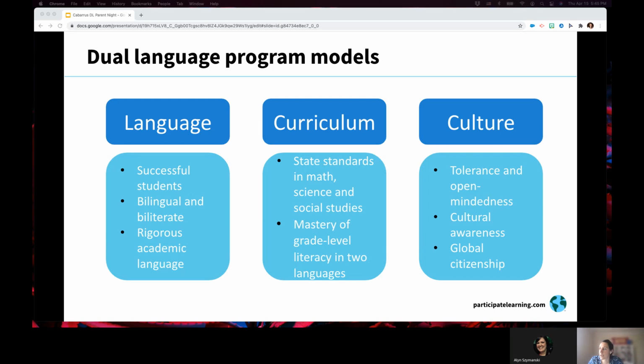And regarding the culture, again, we have tolerant students that are open-minded, culturally sensitive, citizens of the world, culturally aware. They're curious about what's happening, that we are not only in this little bubble of Cabarrus County or Charlotte or North Carolina or even the United States. There's more out there, and that brings that curiosity to them. And of course, that global citizenship also prepares them and makes them ready for the global job market.